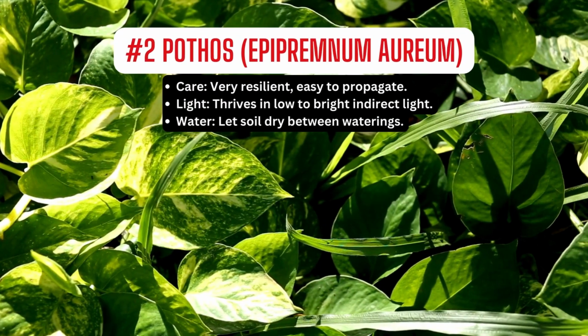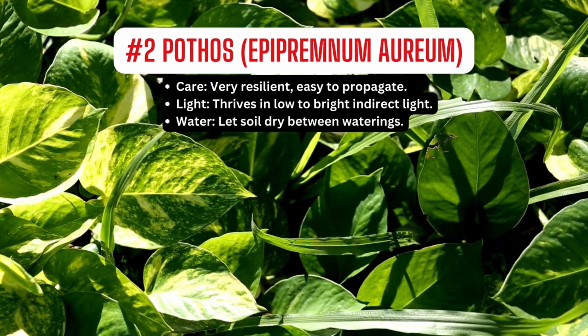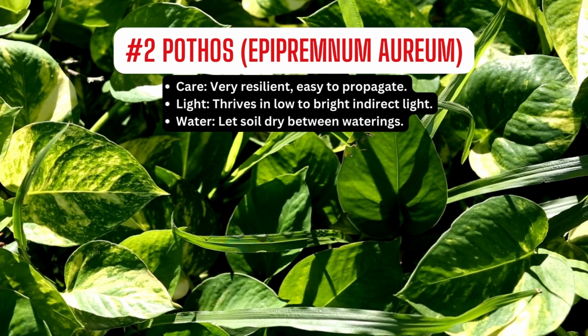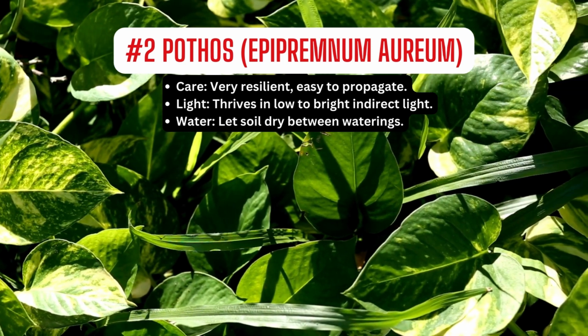Next, the pothos. Known for its resilience, it grows well in low to bright indirect light and can handle some neglect. Let the soil dry out between waterings.